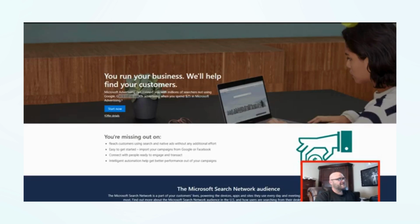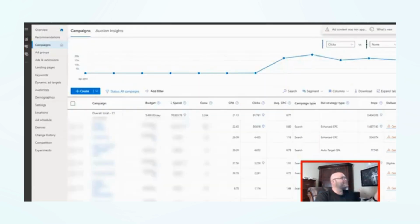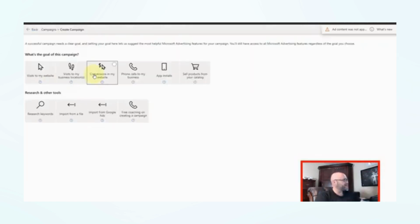I'm going to go ahead and sign in. Okay, now when you're inside your Microsoft Ads account, you can now go ahead and create an ad campaign, and we can get our ads right in the search results. To do that, simply click Create, and we are going to create our first ad campaign using our free credits and our $25 that we've invested here.